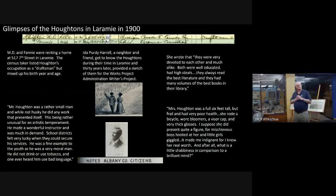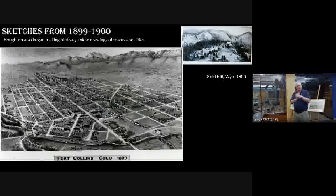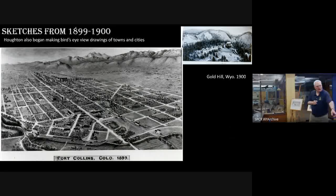Well, he did a couple more sketches right around the turn of the century. He sketched Fort Collins in 1899. We know this because the Fort Collins newspapers said he was visiting and doing this in January of 1899. If you know Fort Collins, College Avenue, Old Town, and Colorado A&M, CSU, right there with Long Peak in the distance. Gold Hill is over in the Snowy Range.